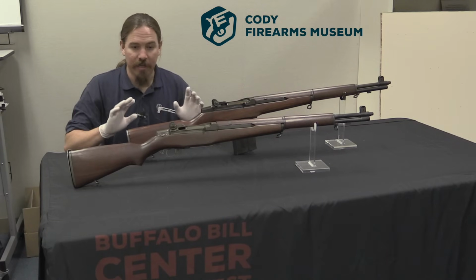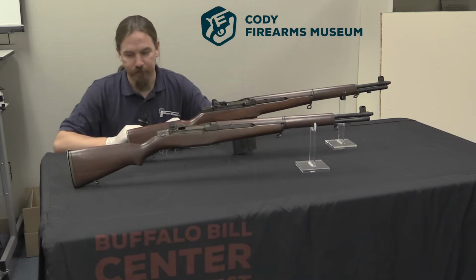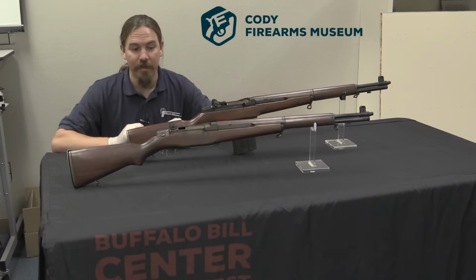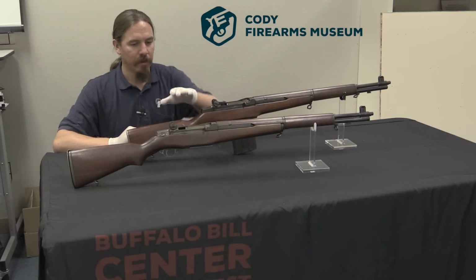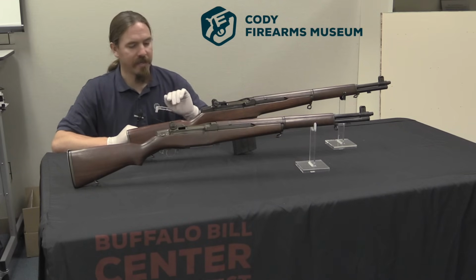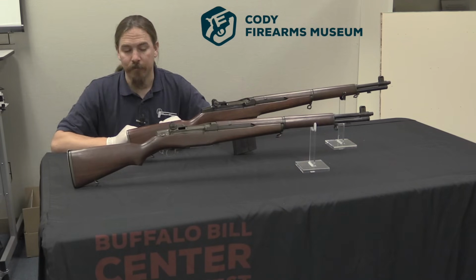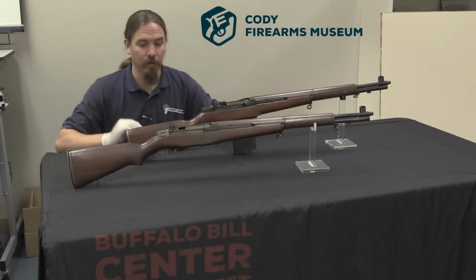You know, select-fire allows it to function as a submachine gun. They can put scopes on it and make it a sniper rifle. That's an idea straight out of Fantasyland, but that's what people were kind of working towards. So the two elements that these guns represent are adapting the M1 to use a box magazine and adapting it to be full auto. Now the full auto adaptation really was pretty trivially simple.